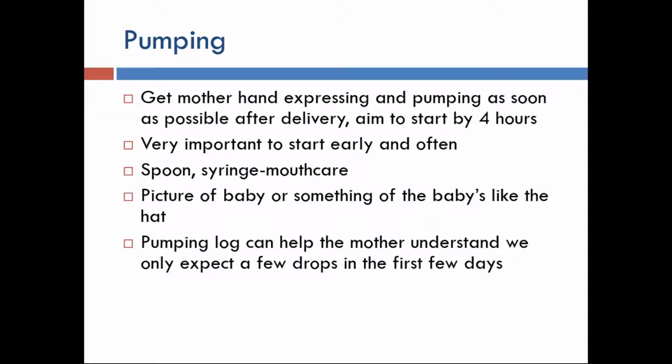The NICU nurses really, really love being able to do that mouth care, and that sends a real powerful message to the mom that even half a milliliter is important for her baby and something that only she can produce. It's very important for them.